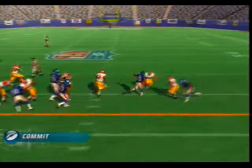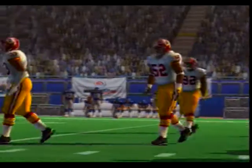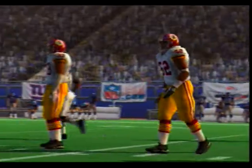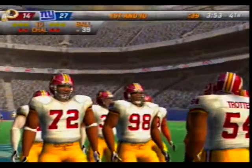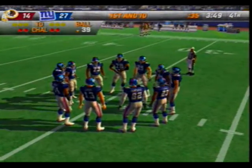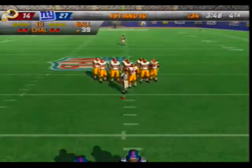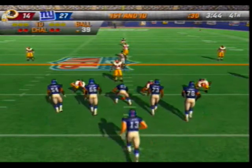Lewis, the deep man. Hand off to the tailback. Hobbs is there for the tackle at the 39. Lewis fighting for yardage that time. He's able to reel off a nice gain. First and 10. Ball on the 39-yard line.